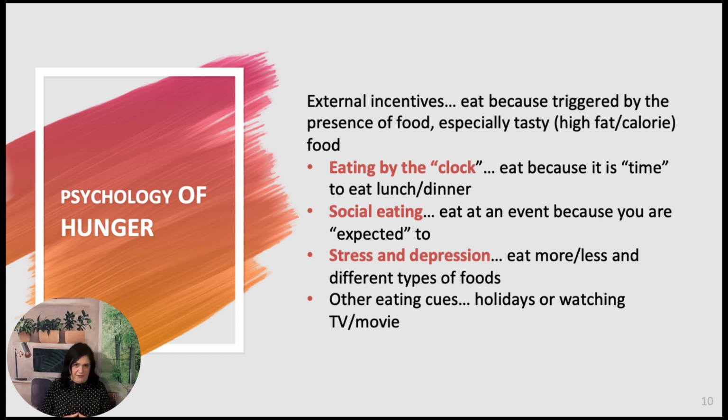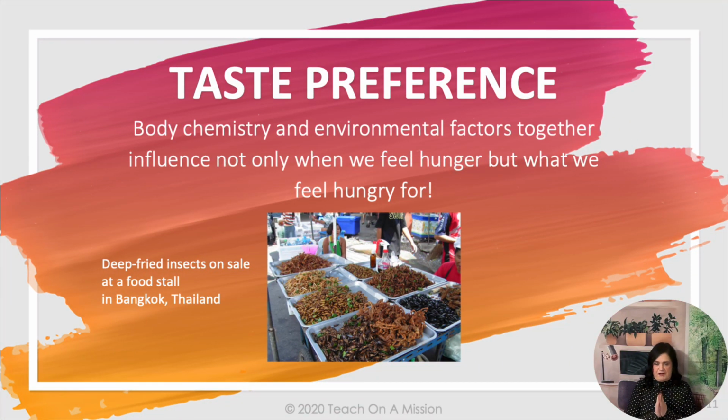Holidays are famous for this, watching TV or football games or movies, and you can't eat the whole box of cookies just because it's Christmas or the holidays, right? You're supposed to eat a lot around Christmas time or whatever holiday you celebrate. The next one is taste preference.